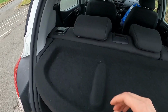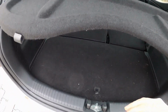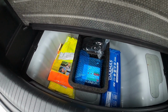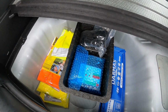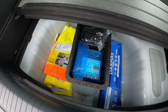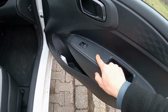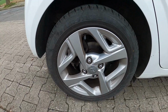So if you fold down the rear seats, you have 1 floor. Under it you have your emergency tire system, and you have more than enough space for some other stuff. What's also annoying after time is this plastic panel here vibrates if you have turned up the bass fully.